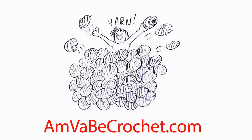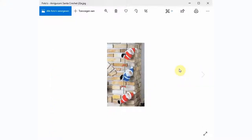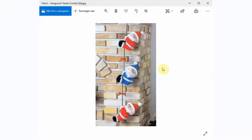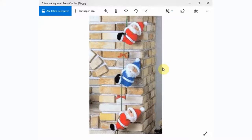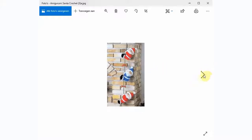I'm for big crochet. I love Christmas, and ever since I found out there's such a thing as Christmas in July, I couldn't resist finding you the most awesome Christmas crochet patterns out there. Today, obviously, Santa Claus. And the great thing about these patterns, they are all free. Yes, they are. This is a horrible photo, but look at how cute these Santas are climbing up the chimney. They're very cute. I like that this one is made in blue. That's unusual. And I like that.